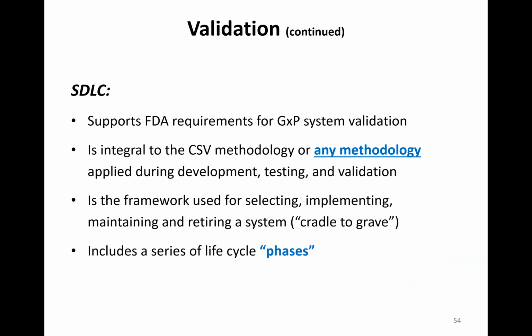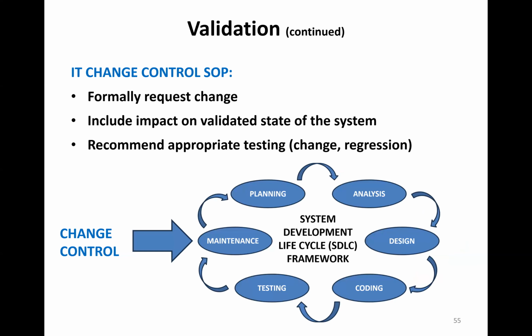Now, the SDLC, it's basically a framework. It supports any kind of validation. It's integral to CSV or any methodology you use for development, testing, and validation. It's a framework, and it includes a series of phases because you're controlling the system through its life cycle.